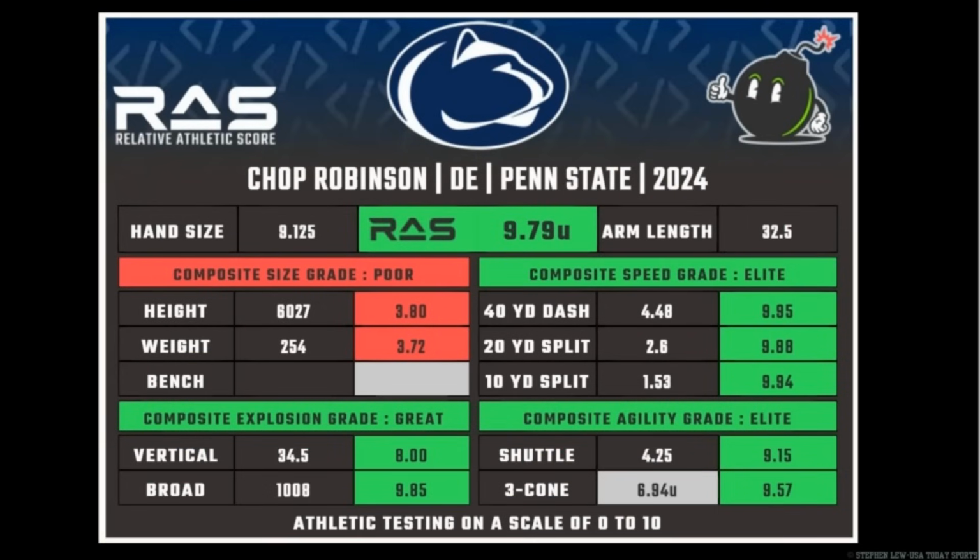He is small framed as a pass rusher. He's sub 6'2", he's sub 260. He has short arms, but he has kind of average sized hands. But I mean, you see the numbers here. He's incredibly explosive. No shock here. Speed paired with flexibility and balance with just a sprinkle of hand technique is going to get you really far. And I think that's what you've got here in Chop Robinson.